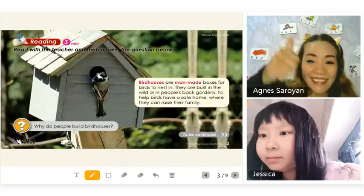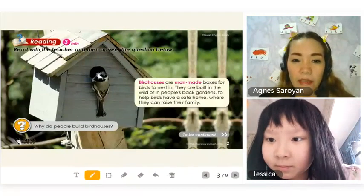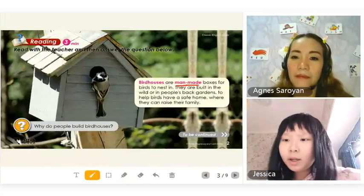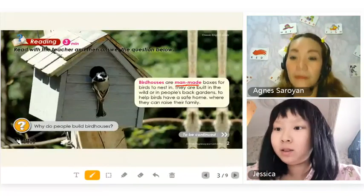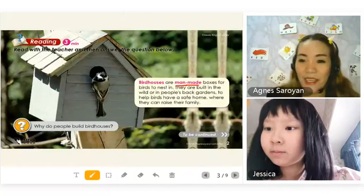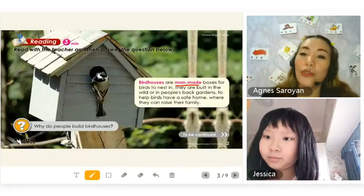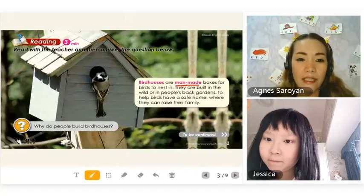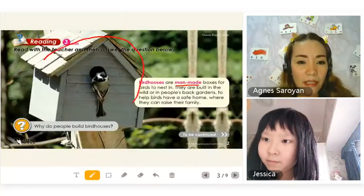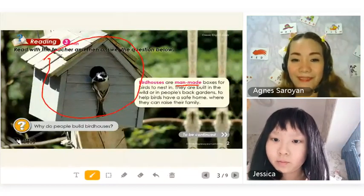That's great. Okay. So birdhouses are man-made. Do you know what's the meaning of man-made? Man-made means a person makes this. Exactly. Yes. Very good, Jessica. So thumbs up for you. Birdhouses are made by people. So you can make a birdhouse. I can also make a birdhouse. So that is the meaning of man-made. So birdhouses are man-made boxes for birds to nest in. Some people make this birdhouse using boxes. Some people make this birdhouse using wood. Do you know wood?